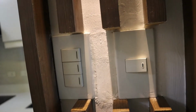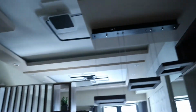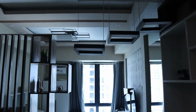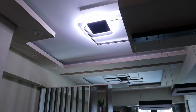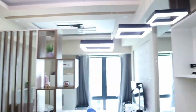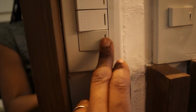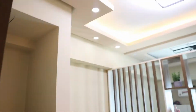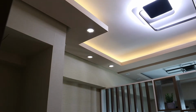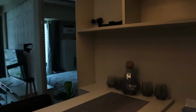Oh no, more light switches. So these light switches work for this dining area. So let's turn some of them on. So this one does that. This one is for the recess lighting and those parts. And then this last one, you probably can't tell. So let's do it again. That one. So this is the dining area.